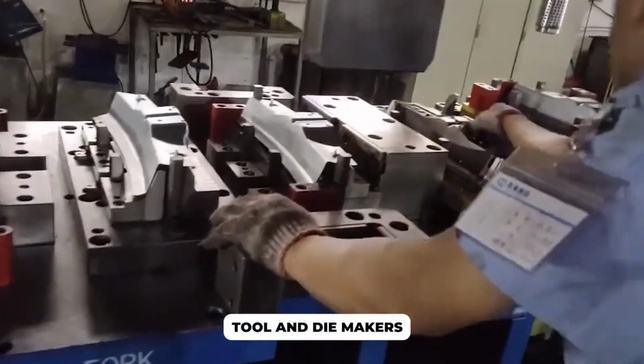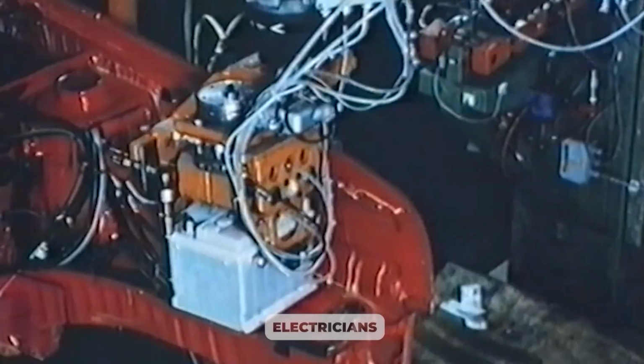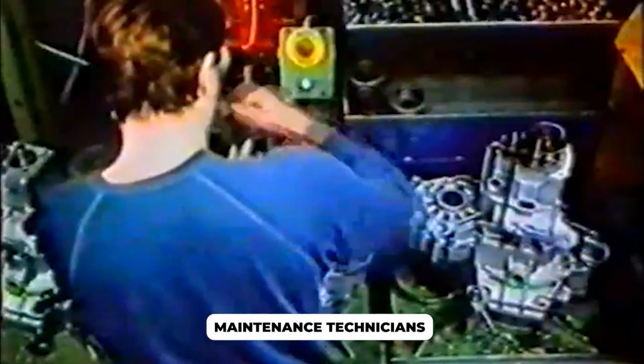Many specialized roles existed beyond the assembly line workers. Tool and die makers maintained the massive presses and dies. Electricians kept the complex systems running. Maintenance technicians serviced the robots and other automated equipment. Quality inspectors verified that standards were being met. All these roles were essential to the overall operation.